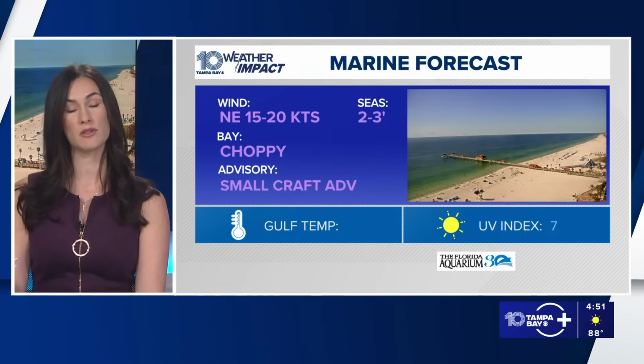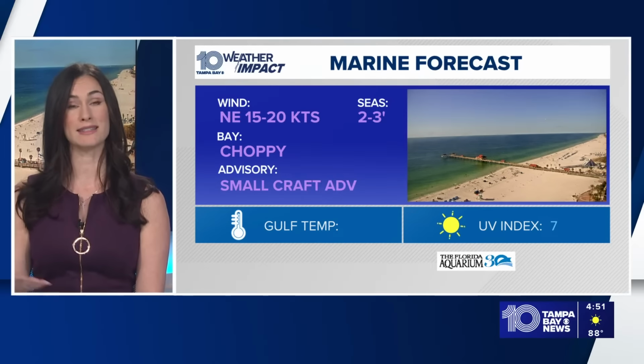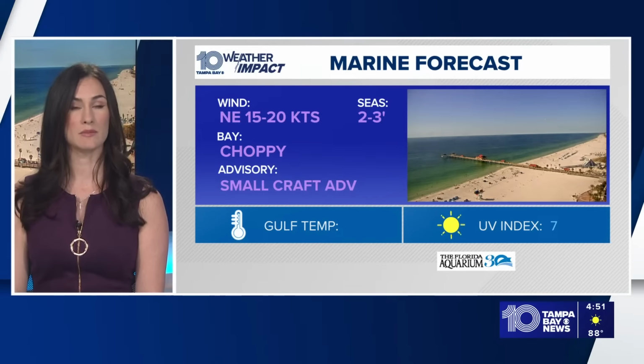Now, we will have some rain come Sunday and Monday, and that's after a stretch of drier days that we've had here. The weather's been very pleasant, right? But we do have a weather impact alert for Monday, just because we don't want you caught off guard when rain does arrive, especially because it has been so dry.